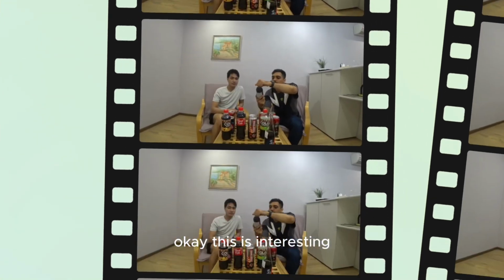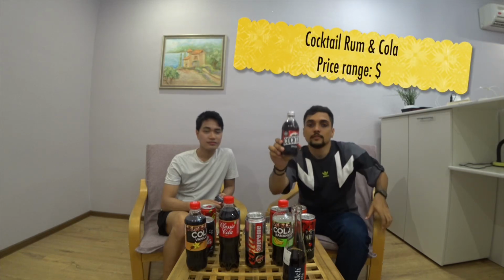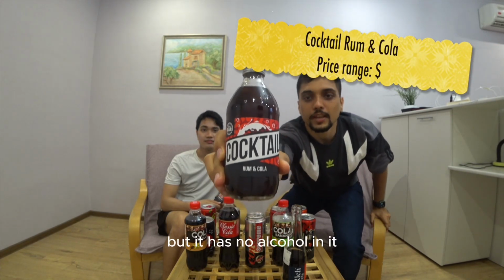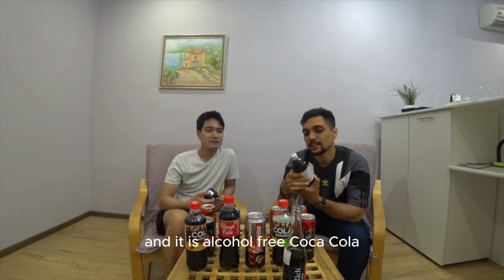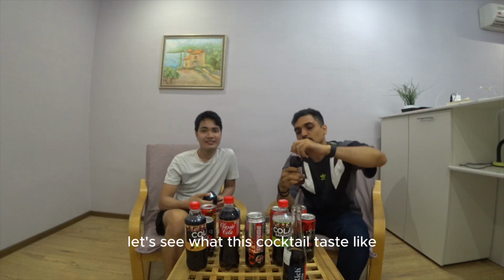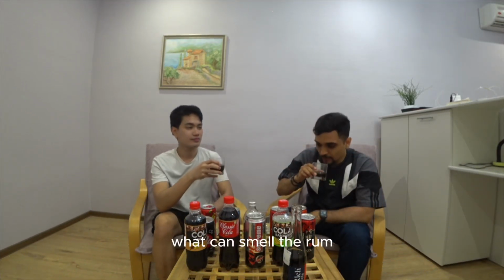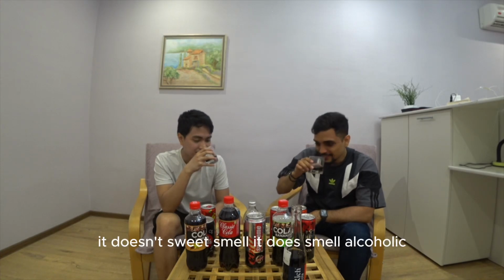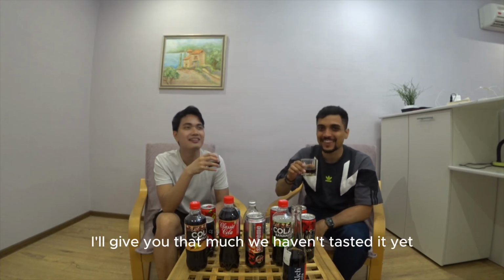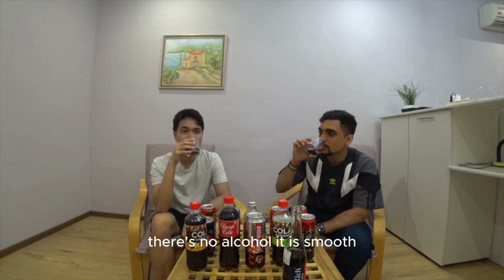Okay. This is interesting. It is cocktail rum and cola, but it has no alcohol in it. It is alcohol free Coca-Cola. Let's see what this cocktail tastes like. Oh, I can smell the rum. There's a sweet smell. It does smell alcoholic, I'll give you that much. We haven't tasted it yet. Now let's go ahead. There is alcohol, right? No, there's no alcohol.